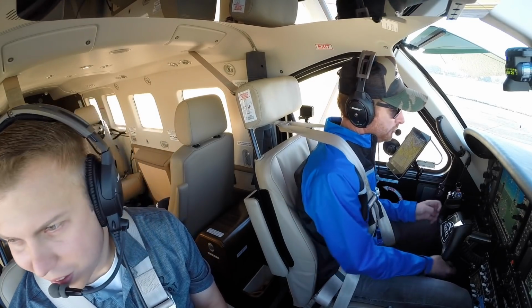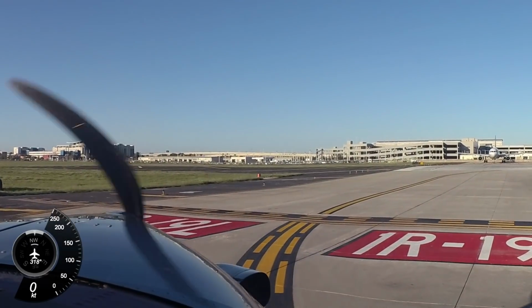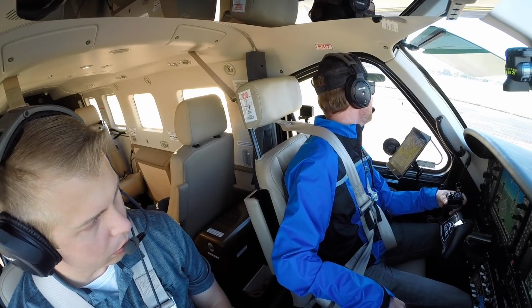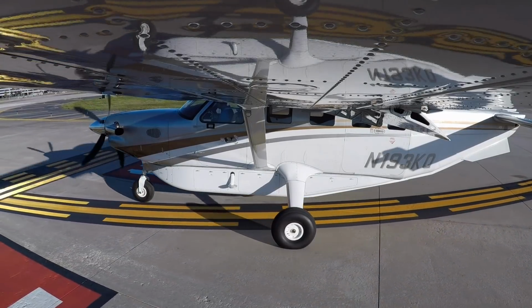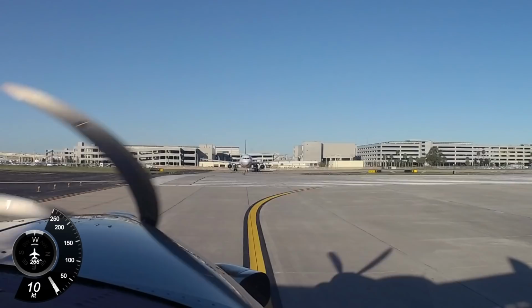November 3 Kilo Quebec, Tampa Tower, runway 1 right, fly heading 025 for now, runway 1 right, clear for takeoff, wind 050 at 9. Clear for takeoff, 1 right, we'll fly 025 on the heading, November 3 Kilo Quebec, thanks. All right, we are clear for takeoff. I'll fly 025 on the heading.